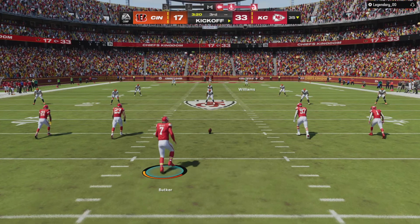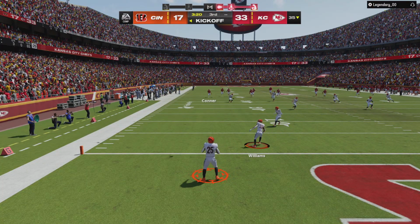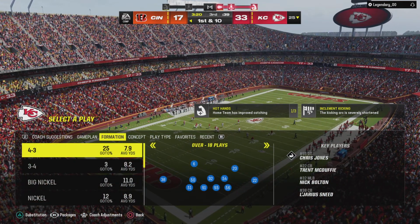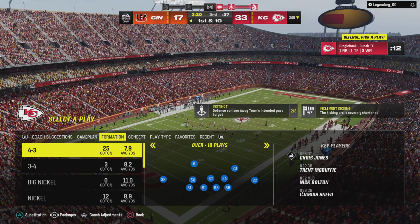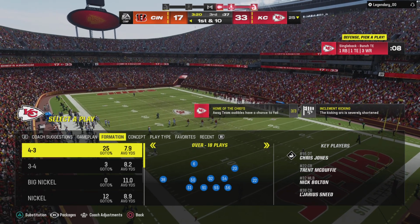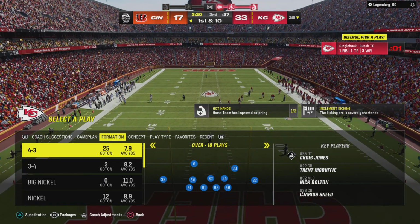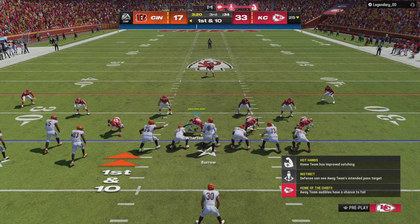Now after the touchdown, here's Butker on to kick it away. And he won't return this one. He'll go down to a knee, and they'll start at the 25. The Cincy offense about ready to go here on their next drive.